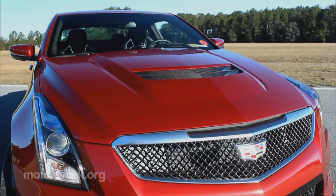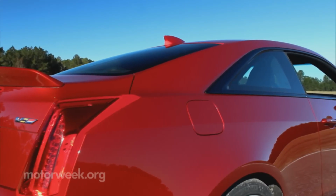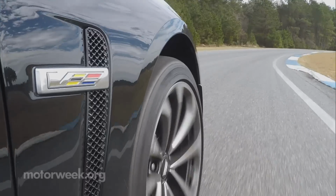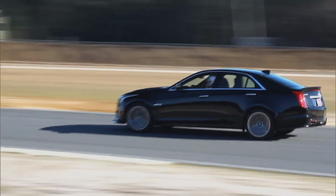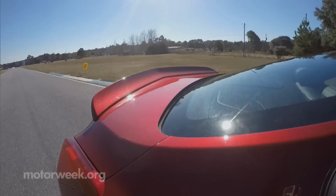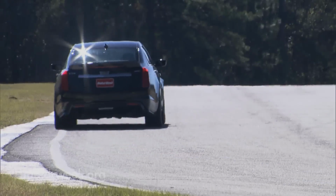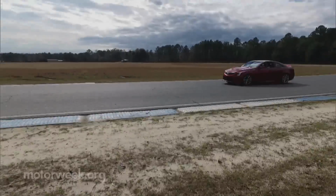GM is on a roll right now, as just about everything they put out lately has been much improved and among the best in their respective classes. Well, after finally getting some much-needed quality track time in these Vs, we can easily say the same about them. So we're happy to roll with these cars anytime.